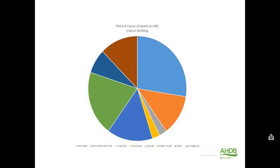But I just wanted to show you some examples. This was part of a project that we did with AHDB, and what I want to demonstrate is the necessity to get flock-specific data. These are pie charts of the causes of deaths on a series of farms that we work for.